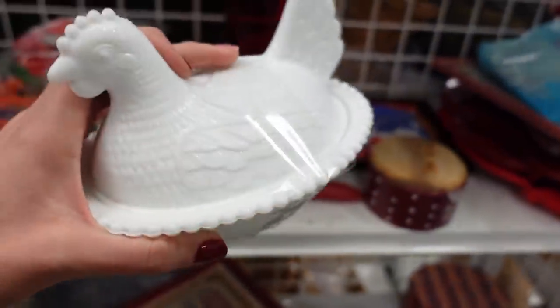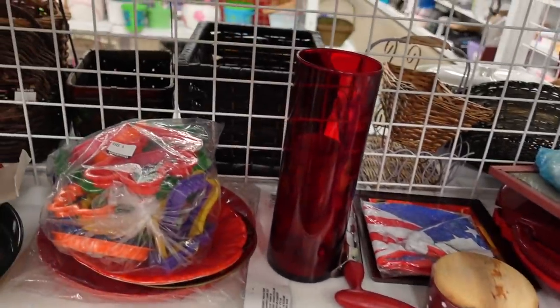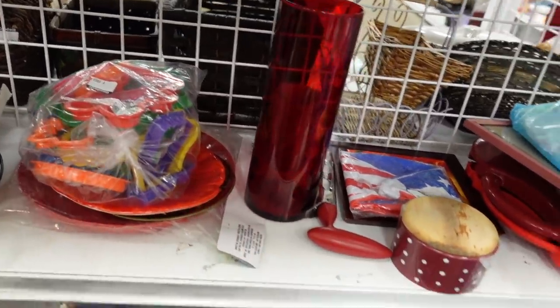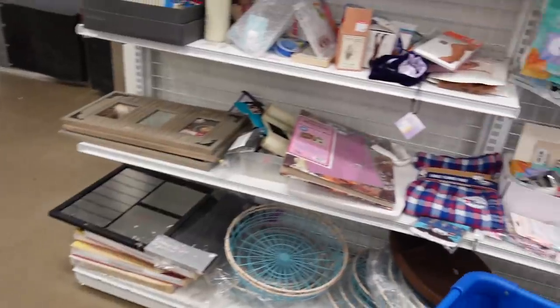Then I found this milk glass hen on a nest. Unfortunately, these only sell for about $7 to $12. So I could not buy that and sell it to make a profit. I did leave it behind.